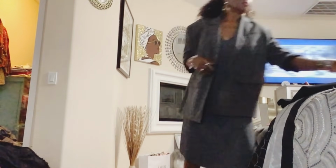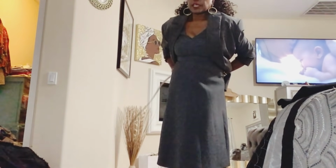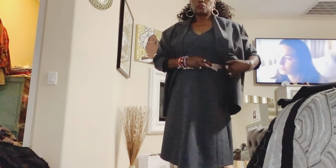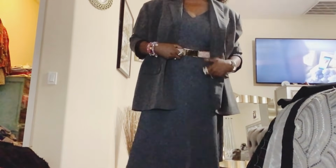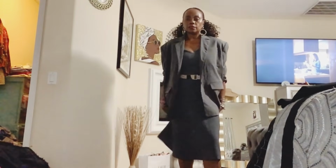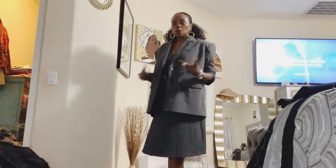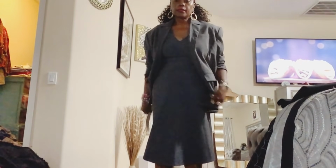I might do a nice little chunky belt, which I don't have here with me. Maybe one of my Valentino belts or my Chanel belt. Or even this might, of course, just show the gold part of it. Right there, yeah. That gives me a waistline, adds a little oomph to it. The back is still what it is. Or I can actually put it over the jacket. We can try that part.